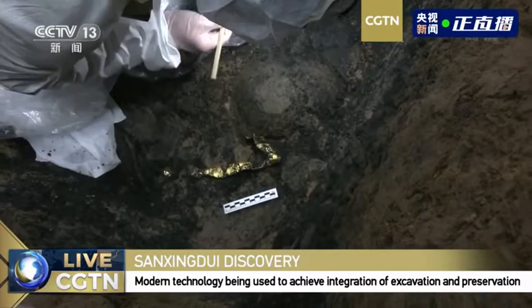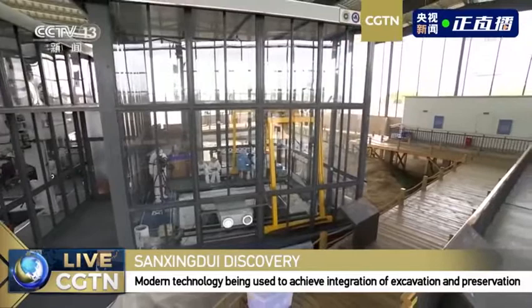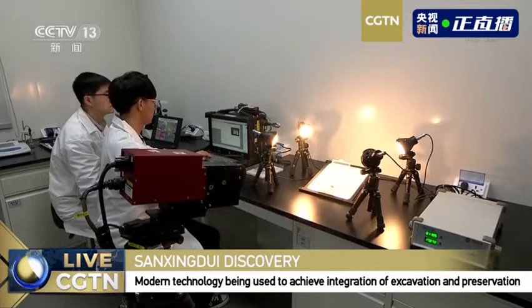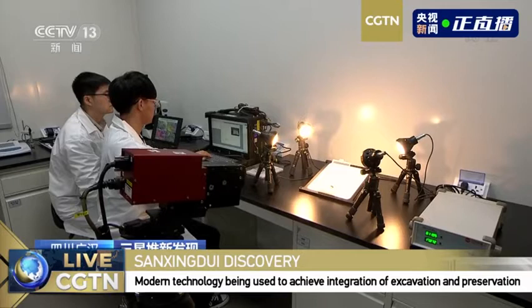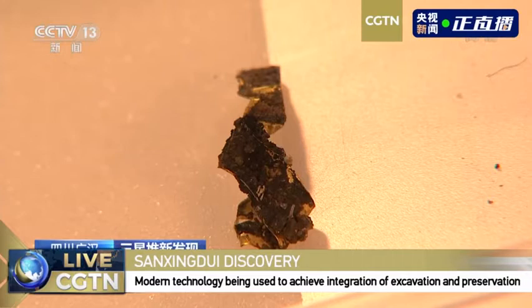So the golden file excavated from pit number 5 is already in the lab. Our workers have cleaned that. And now back to my colleague Zhao Jing. We are right now at the emergent analysis lab, and just now the golden file excavated was transferred here. You can see that our researchers are analyzing this golden file and golden strip using a hyperspectral scanner, and we are working together with more than 30 scientific institutions and universities.